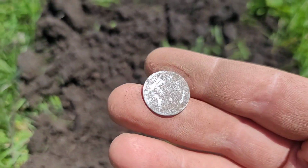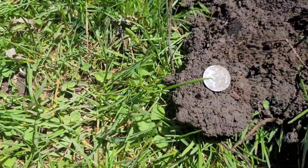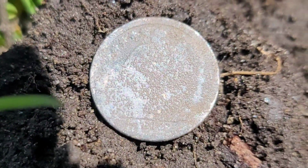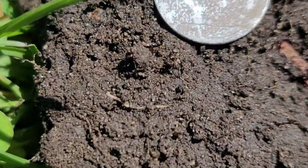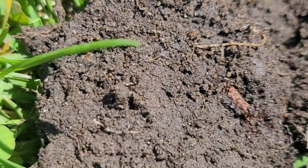I don't have water with me. There's something on the bottom. Let's zoom in. This looks like seated. My first ever seated. I think this is a seated dime. Wow. Okay, I'm just gonna spit on it.